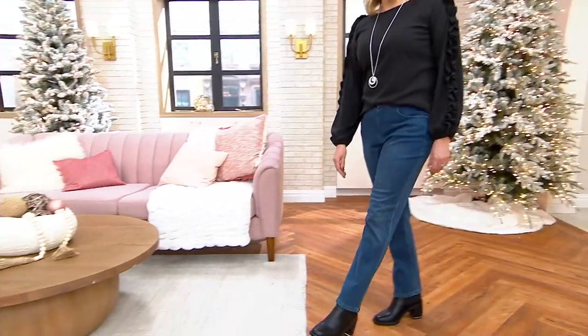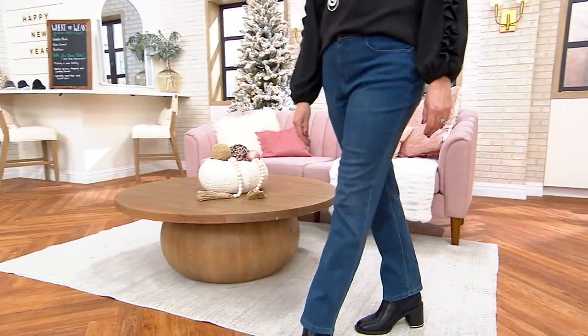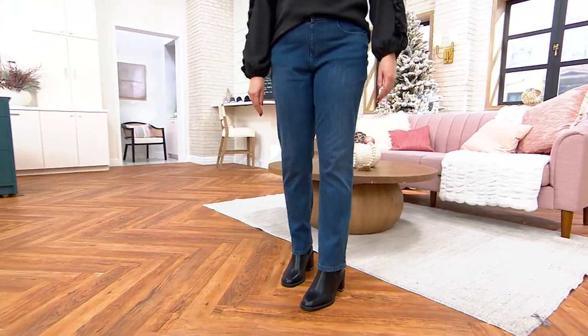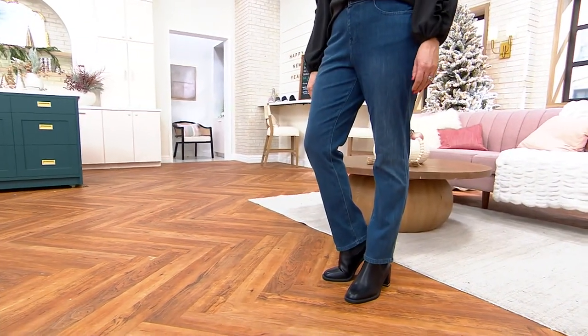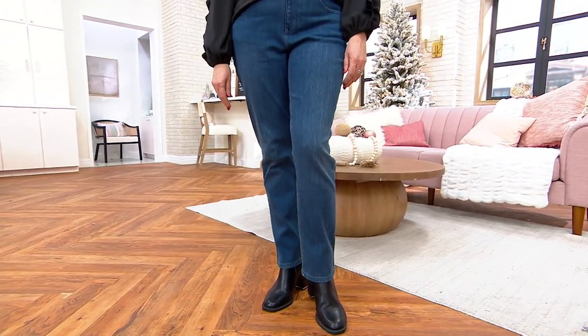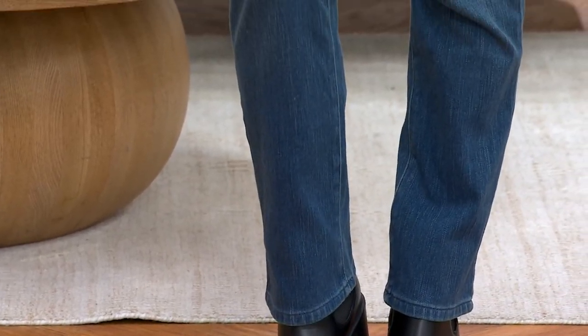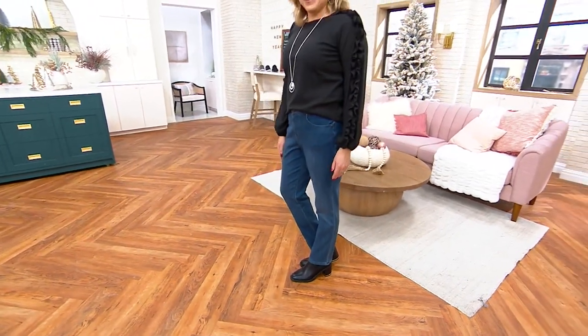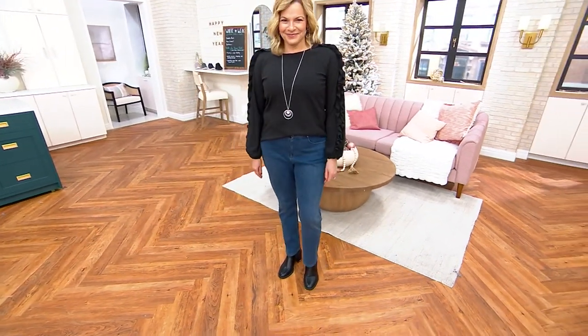Okay, so we are going to talk about the Belle by Kim Gravel Flexibelle Rollabelle pull-on jeans. As you see them on Trisha, she's wearing a full-length jean, which is great. But if she wanted to cuff those babies and wear them that way, she can do it. That's the Rollabelle part. These are $39.99. We have them in regular, petite, and tall, and the sizes will be numeric 0 to 32.